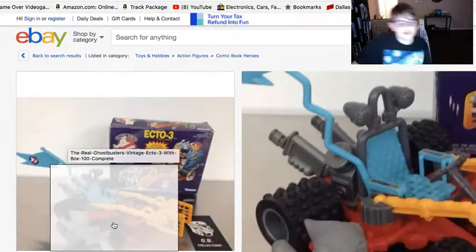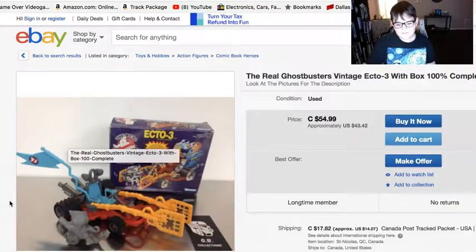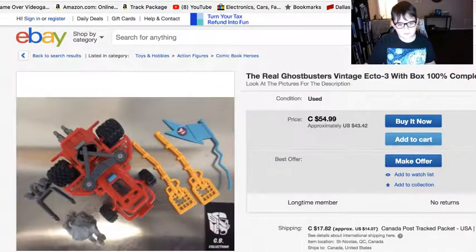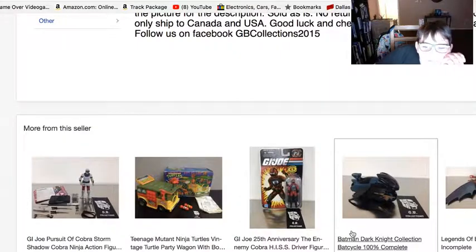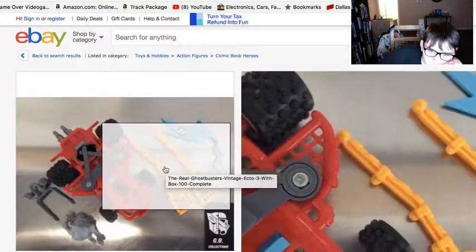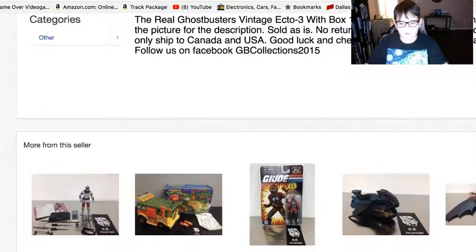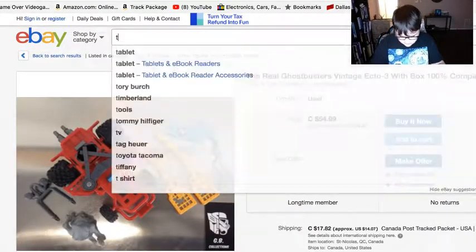Hold on. Maybe we should give them a second chance on the Ecto 3. Okay, so $54, it should be worth $45. Not that much overpriced. You know what? I'm going to give it a zero. On overpriced? It's priced right. I'm going to give it a zero. Okay, on to the next product. We don't have any more Ghostbusters products.